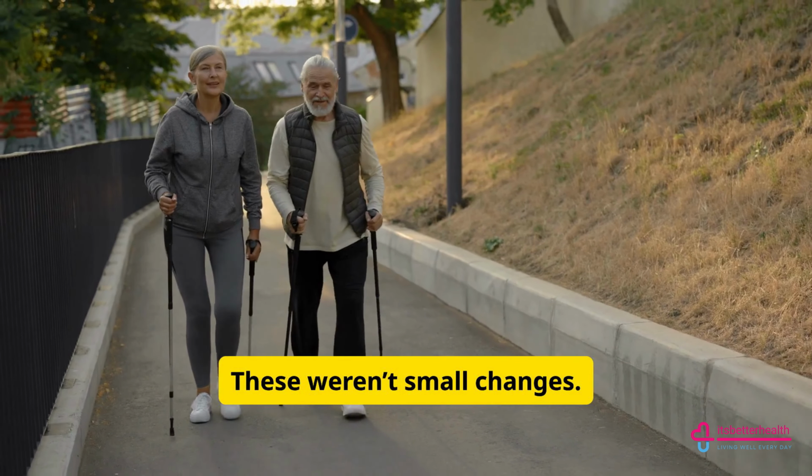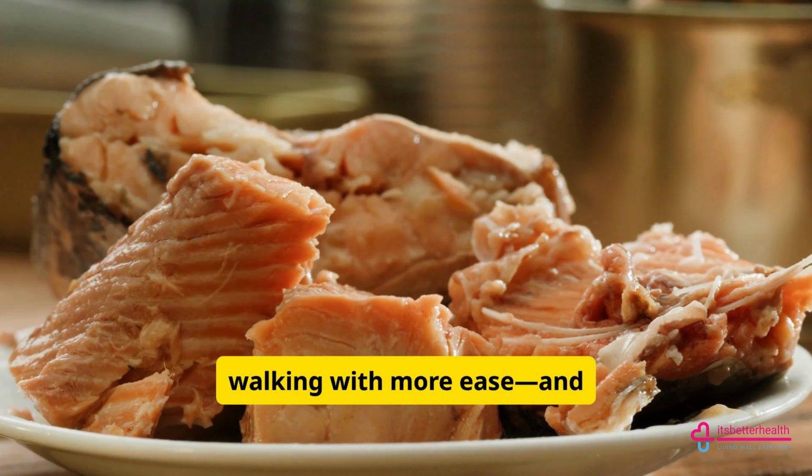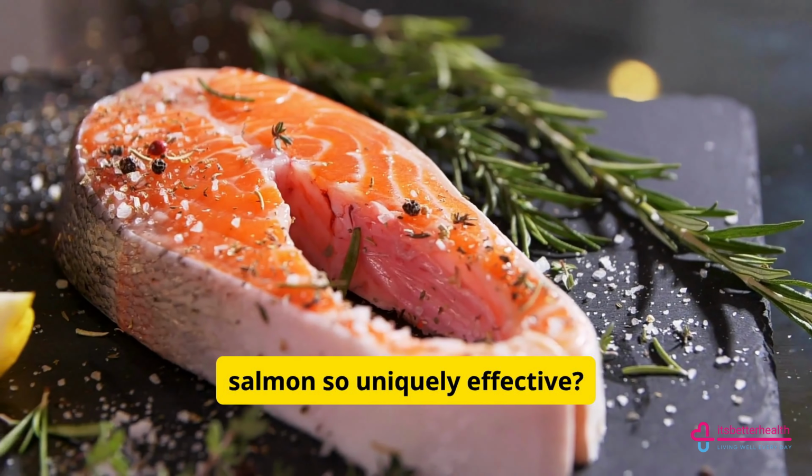These weren't small changes. Participants went from wincing at every step to walking with more ease, and the only change they made was adding canned salmon to their diet. But why is bone-in salmon so uniquely effective?